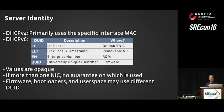The other thing that's interesting about this is that this is a device identifier. It tells you about the whole server, not about which network interface was used. So if you have two network cards, you may get a value which is derived from the other NIC, which is a little bit surprising. The other part that's tricky is that if you are doing DHCP in multiple locations, different DHCP clients will use different identifiers for exactly the same hardware.